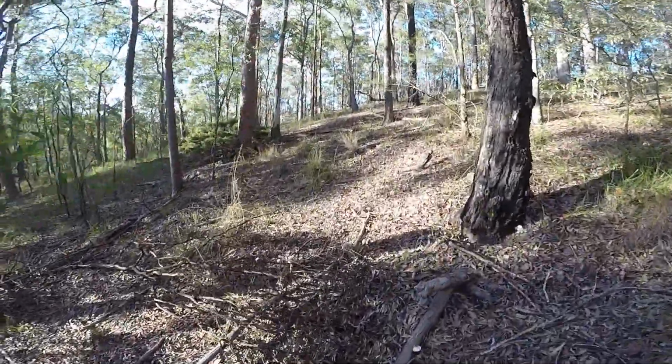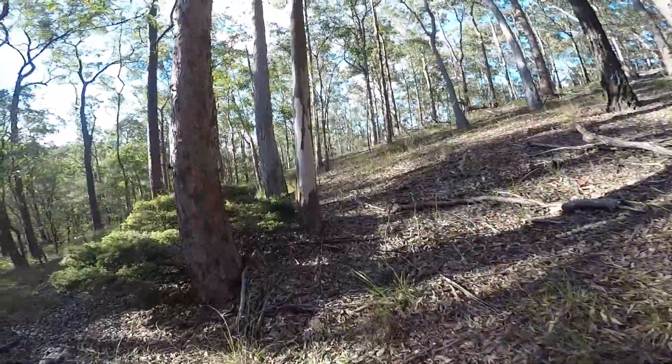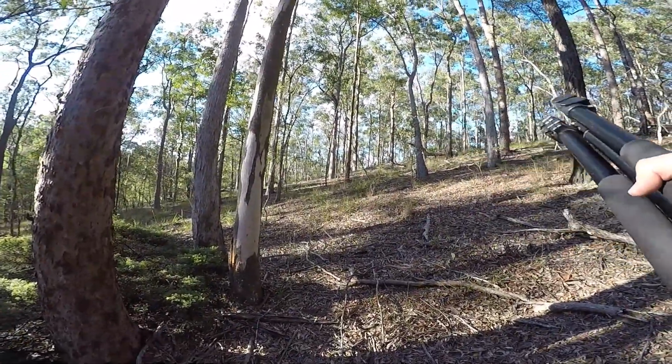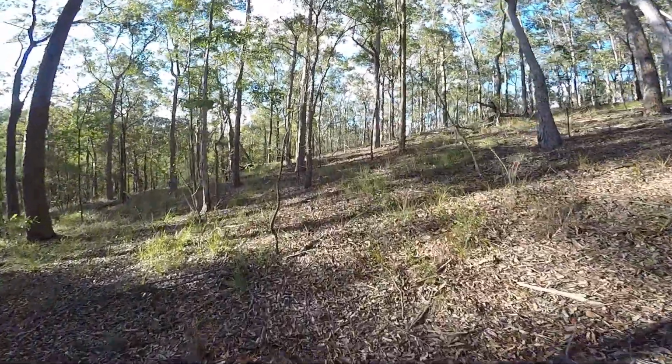look for another track, but I think this will do. I should pick up another track over here soon. That's my checkpoint. There should be a track somewhere that runs down here. That's going to be my next checkpoint to pick up. Once I get that, I'll have another look at the map.